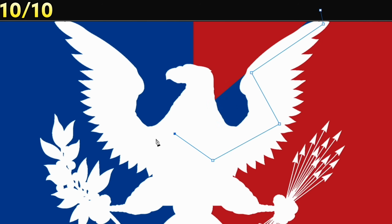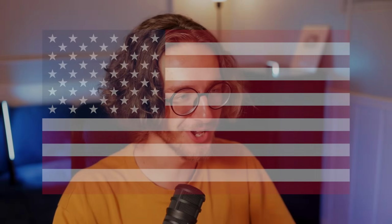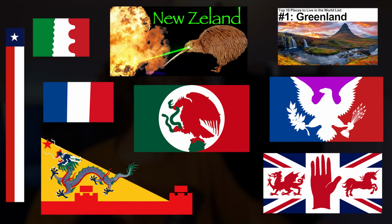Hey, it's about time we add another color, right? What do you get when you mix red and blue? Purple. There you go. American flag version 3. I'm still not putting that in S tier. We'll do this.